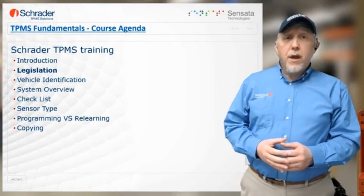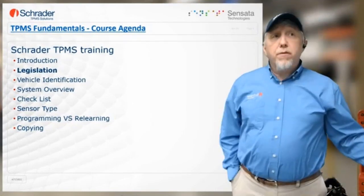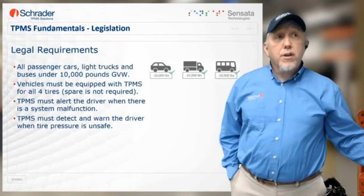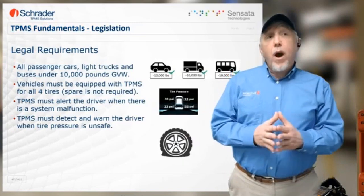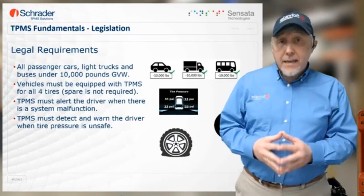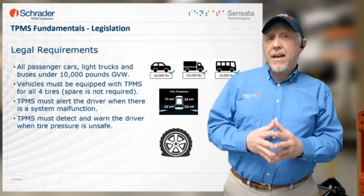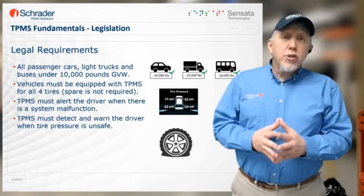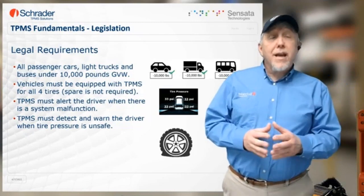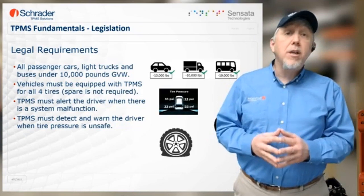Okay, so what drives the TPMS system? It was developed through the TREAD Act. That was a piece of legislation that required that all cars sold in the United States, 100% of vehicles sold in the United States by 2007, and that was phased in over 3 years. All passenger cars, light trucks, and buses under 10,000 pounds were mandated to have a TPMS system.